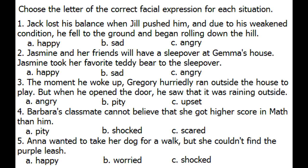Ready? Okay, so for the instruction regarding our seat work, you're going to choose the letter of the correct facial expression for each given situation. Write the letter of your chosen answer only, okay? No need to copy and answer. I will give you 5 minutes to answer this question. Let's start.